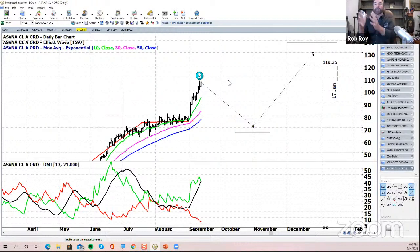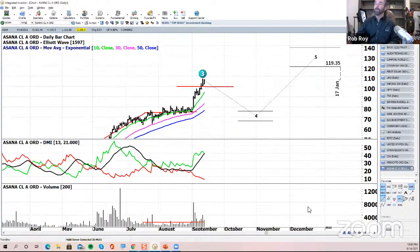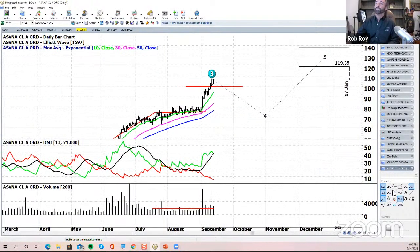And I just would have rather seen this one break in a 45-degree angle rather than breaking vertically to the upside there. Had it broken more 45 degrees, I think I would have been more in tune. So if you're long this, my viewpoint here would be, as long as you stay above 100, you can stay long. That's one of those big round numbers. It's broken above it. Let's see if there was volume today. Above average volume, that looks good.